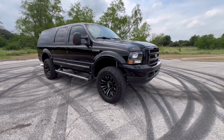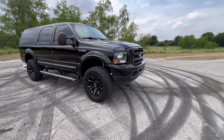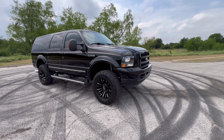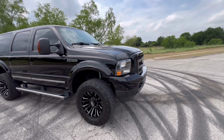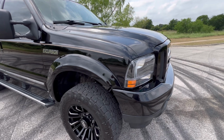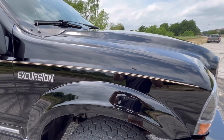All right, so what this thing is, guys, is a 2004 Ford Excursion Limited Ultimate. Yes, the Limited Ultimate is a thing. Limited Ultimate, 6-liter Powerstroke diesel, 4-wheel drive, and check this out, guys. It only has 94,000 original miles. And that's not even the best part.